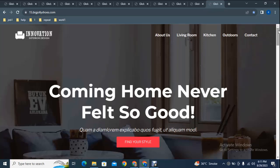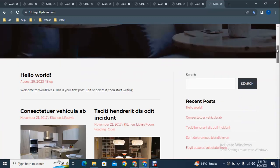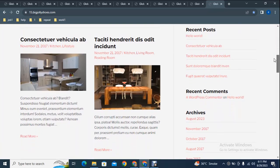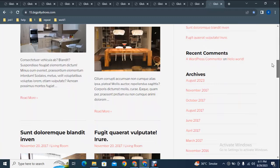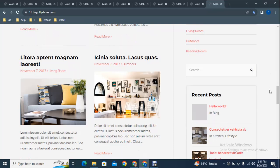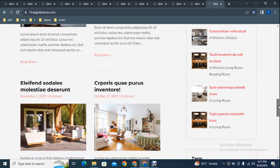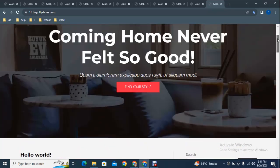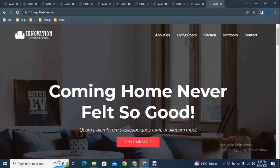If you are planning to build a professional website or blog for home decor services, here you can see these are some interior design services. You can create your own professional WordPress blog so that customers can read, and you can guide customers on how they can decorate their homes. You can create blog posts, and as you scroll down you can add more details. After that, you can generate revenue from this type of website.